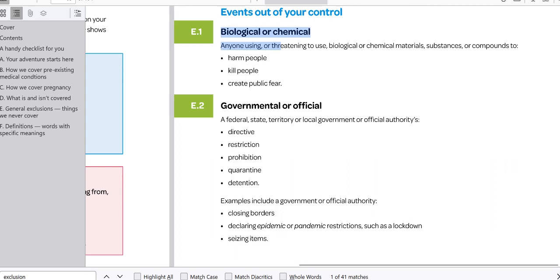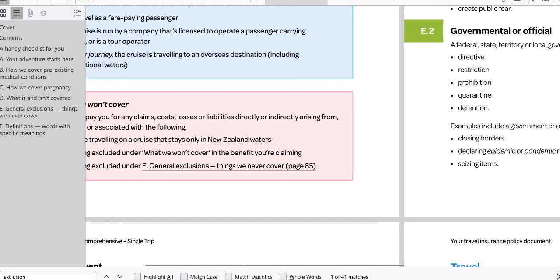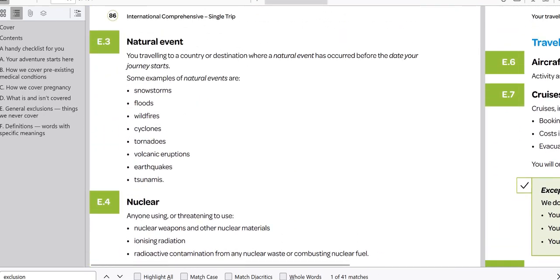So things like biological or chemical weapons, anything claimed to do with that, you won't be covered. Then government or official directives, closing borders, if there's a new pandemic, some sort of lockdown, there are no claims there. Seizing items, say you bring in stuff that's not legal, then it gets seized, there's no claim for that. So those are the kind of exclusions from there.